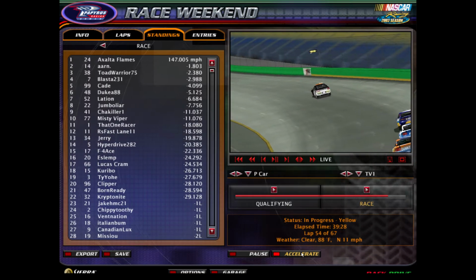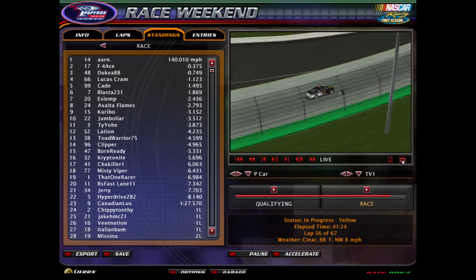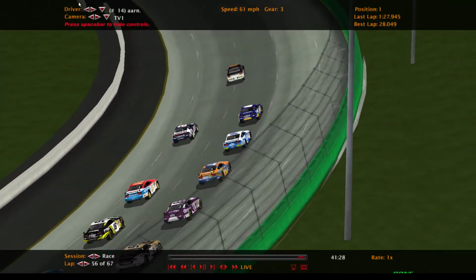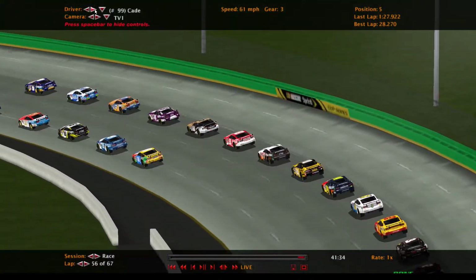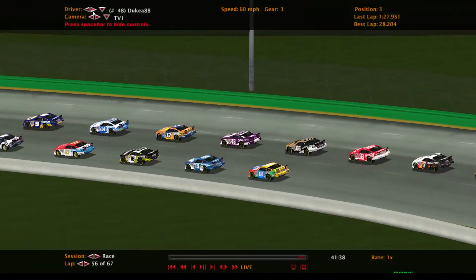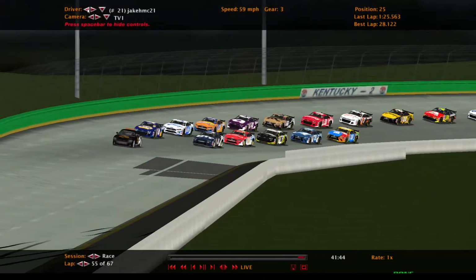Let's take a look at the running order as they come out of pit road. It's only going to be 11 laps left once they come out. And Arn, he's your leader, with F4 Ace in second, Duke in third, Lucas fourth, and Cade in fifth. We have new faces up front for the first time in forever. But actually, we've been seeing a lot of different guys up front.